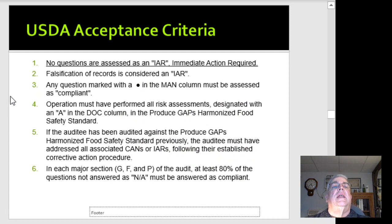Now, any USDA audit that's done, there are certain minimum acceptance criteria, and you need to be aware of these. No questions assessed as an IAR, which we have discussed. None of these questions can be there, because if they are, then the audit cannot be passed. Any falsification of records is considered an IAR, and the audit ceases or stops.